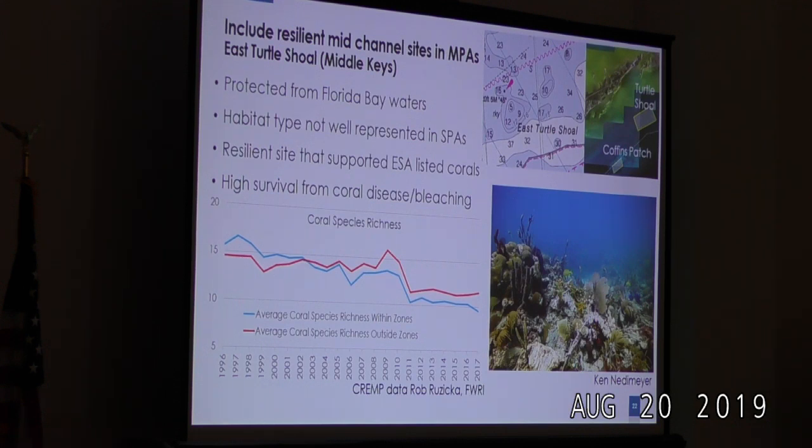But we know that a lot of these mid-channel patch reefs, as well as some of the inshore areas, still have much higher cover and much higher diversity of corals. You can still find places in the Florida Keys that have 30, 40, even, I mean, Chica Rocks, for instance, is an area where there's patches that are 50-60% living coral cover. So they tend to have survived there for some reason.